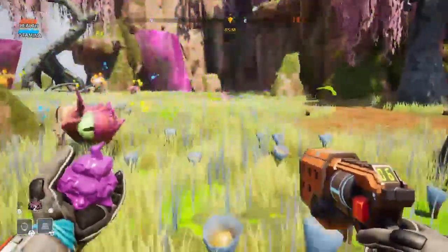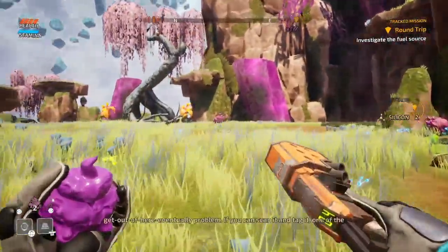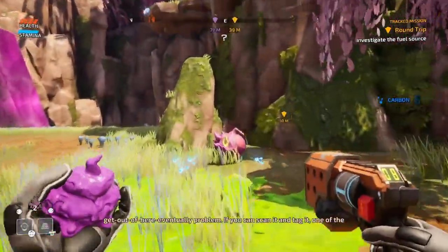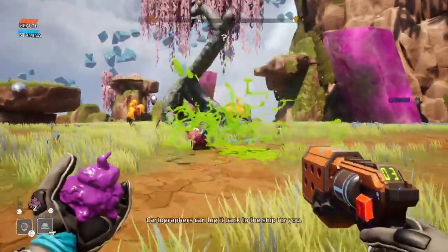Nearby source of fuel that might help us get out of here eventually. If you can scan it and tag it, one of the cartographers can lug it back to the ship for you.